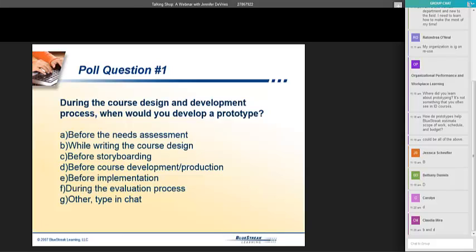Now, the interesting thing about the all of the above answer is that in some ways it's true. Although I really think that after D, you're kind of lost. With prototyping, D is basically where you've developed the whole thing out. So once you've finished D, you're not really prototyping anymore. But I can see where it is an evaluation process. Doing your prototyping, you're doing formative evaluation. But within an e-learning process, generally speaking, I would do it between B and C, and definitely before D.